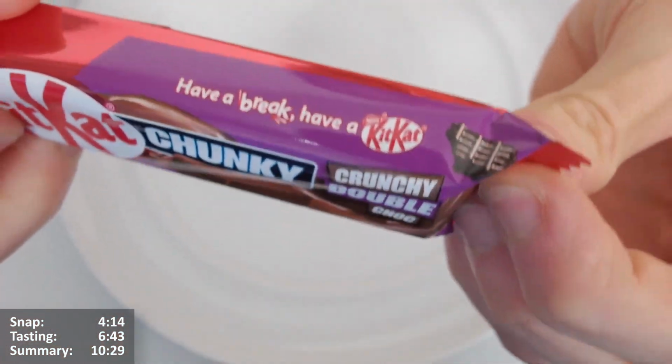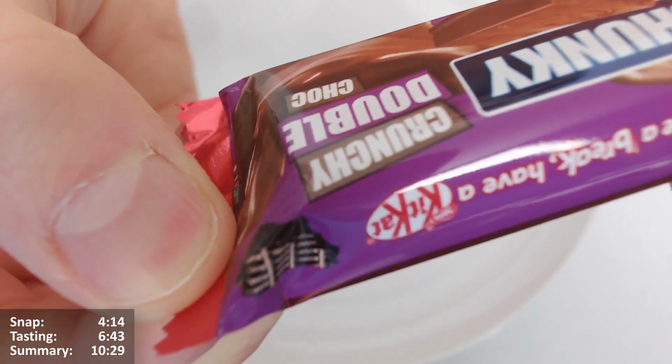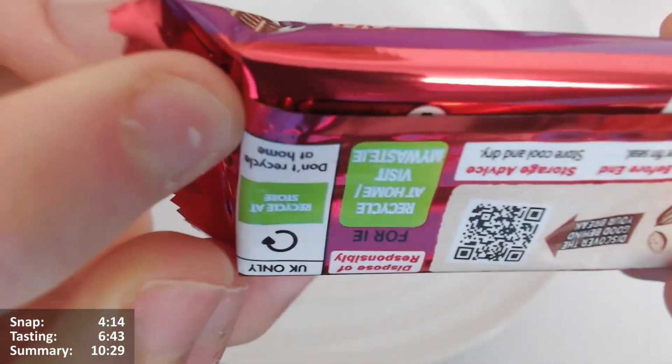What's that there? What is that there? Meant to be a representation of the bar. I don't know really what that is. That's very strange.